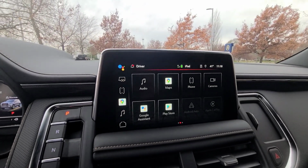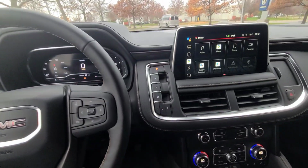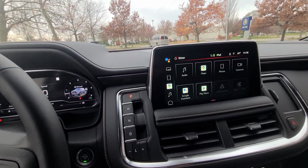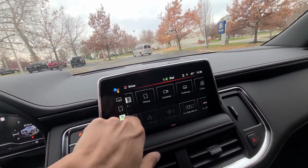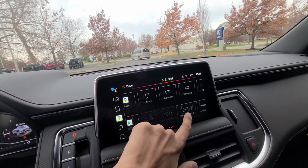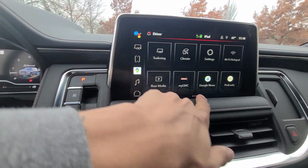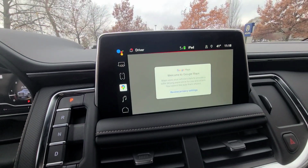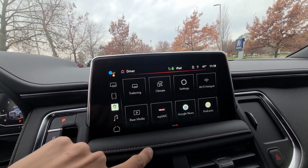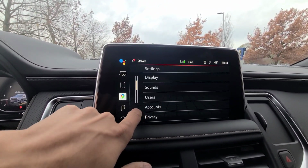Alright, so let's go ahead and take a look at this screen. Now, overall, this whole software system on the 2022 Yukon is no longer going to be made by General Motors. This is going to be Google software found in the new Tahoe, Suburban, and Yukons. As you can see, the whole layout is totally different, but relatively the same features. So you can see Google News for an example, and we even have built-in Google Maps. And when we click on settings, of course, we have an abundance of different systems for the vehicle.